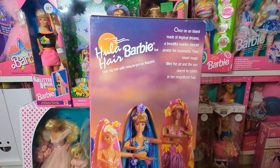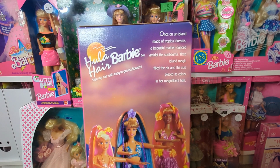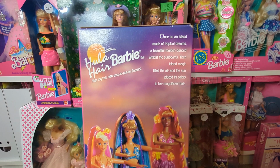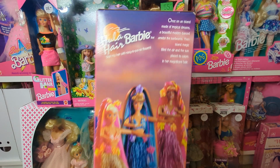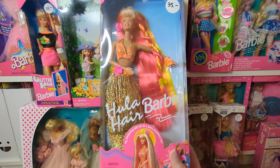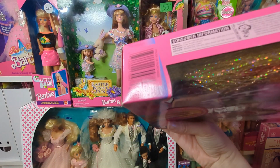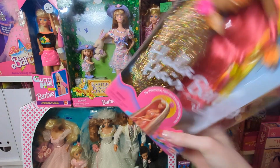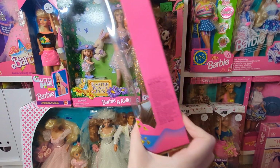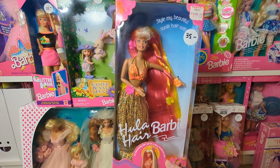Okay, style my hair with easy to put on flowers. Wow. You can pause to read that if you like. But yeah, this is Hula Hair Barbie. And when was she made? 1996. And she was also made in China. Hula Hair Barbie.